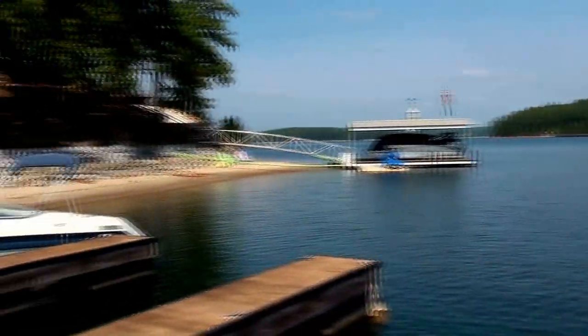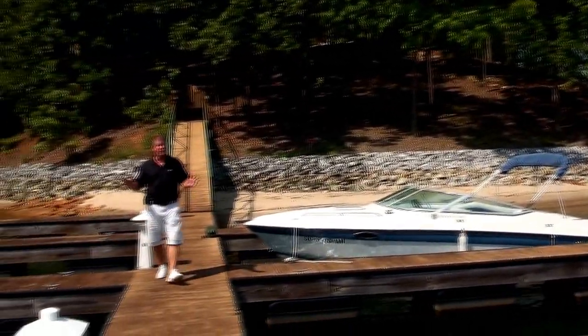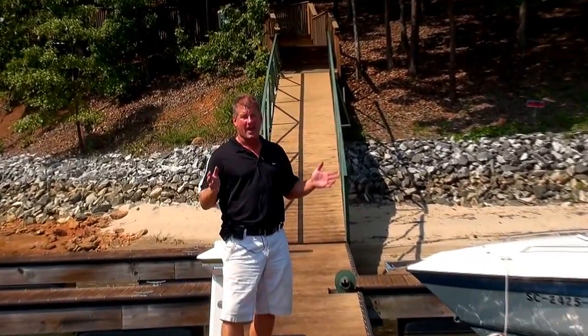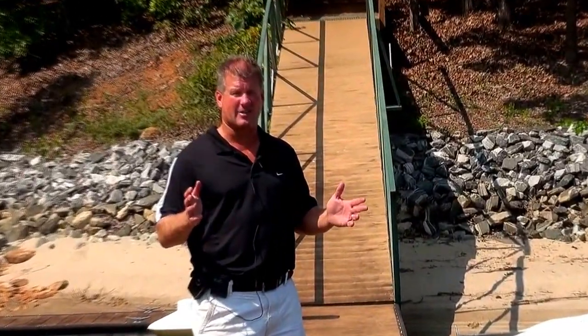Great opportunity. This is a great buy, folks. They paid $165,000 for this lot in the great market, and it's dropped over $100,000 now. So if you want to take advantage of a great opportunity, give us a call, 800-682-9098.